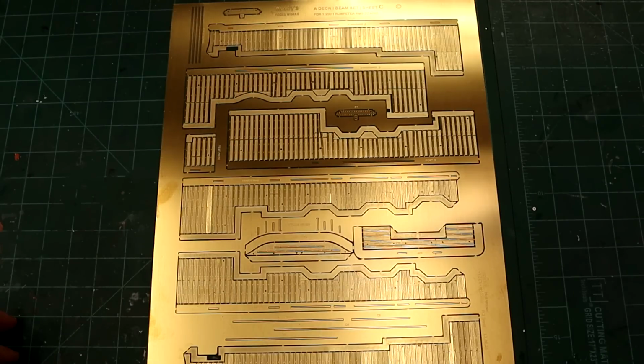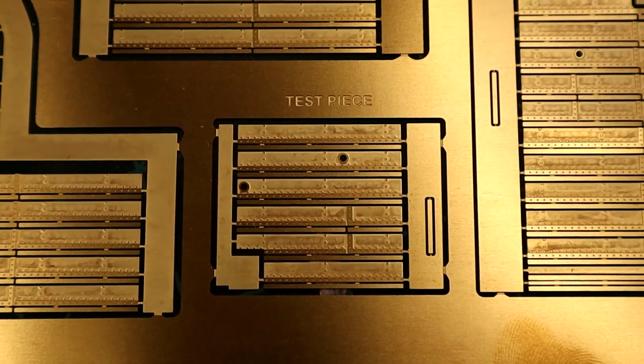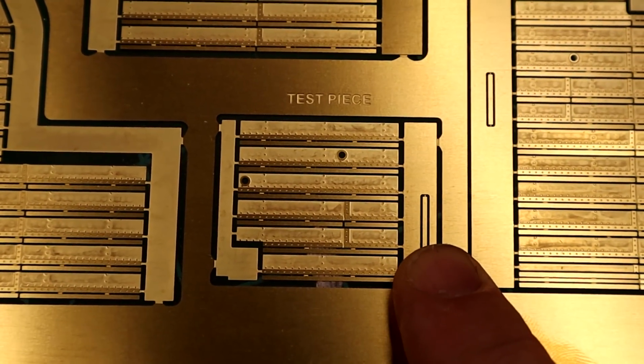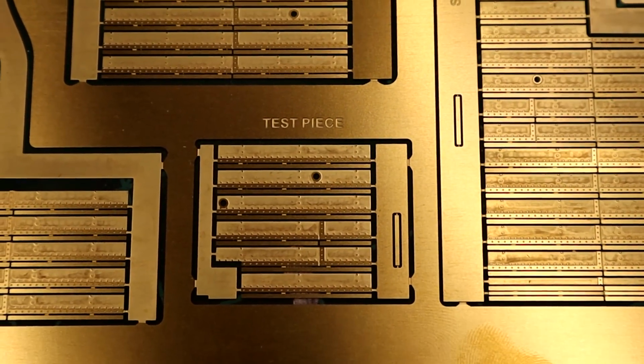Alright, pressing on to the next stuff. And before we get too far away here, I think it's great that he's provided this test piece for you to go ahead and try out. It would be nice to practice a little bit before you ruin an entire big sheet of this stuff. So that was smart thinking.